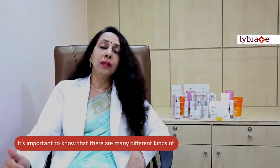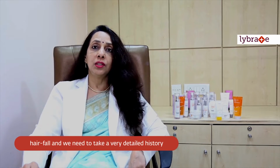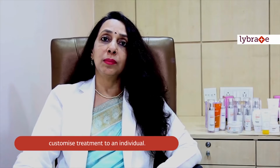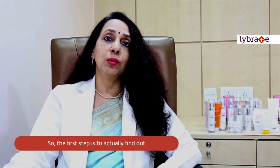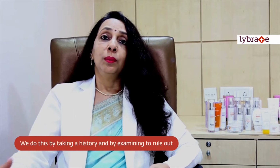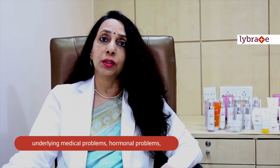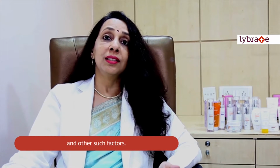It's important to know that there are many different kinds of hair fall, and we need to take a very detailed history and a clinical examination to actually find out the underlying causes, and then we are able to customize treatment to an individual. So the first step is to actually find out what is the kind of hair fall that an individual is suffering from. We do this by taking a history and by examining to rule out underlying medical problems, hormonal problems, nutritional deficiencies, genetic predispositions, and other such factors.